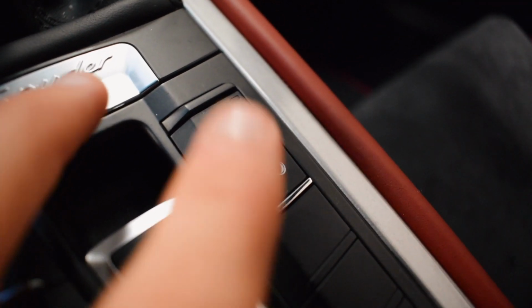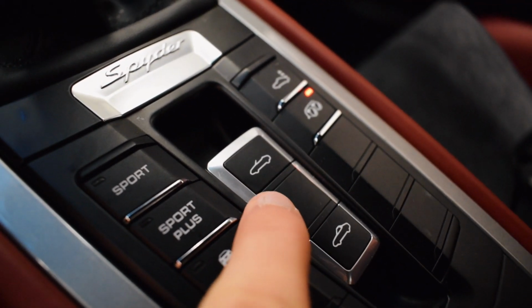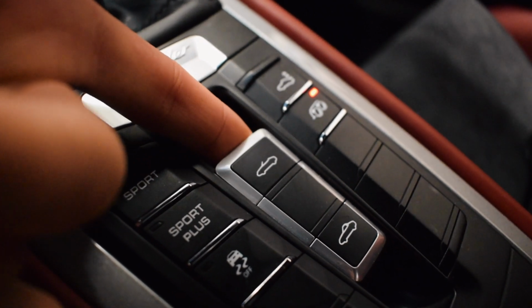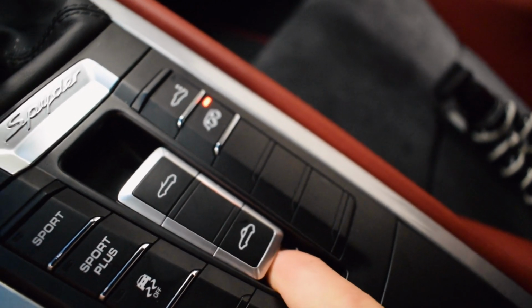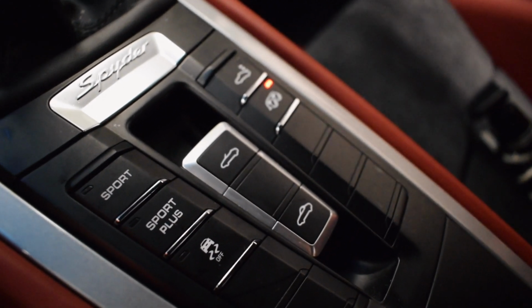So now if you're going to start the car up, it's going to be in the loud exhaust mode, which is quite funny, I think. These two buttons you normally don't get in a coupe. So this button is to open the rooftop up, and this button is to close the rooftop back up. If I can, I'll show you later on, but I'm not sure of that.